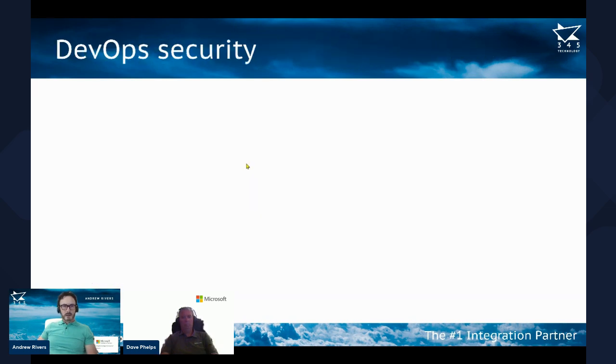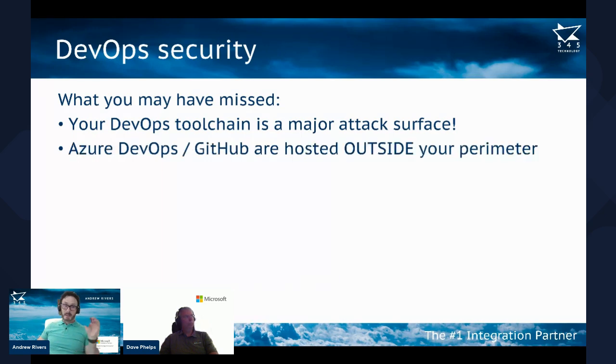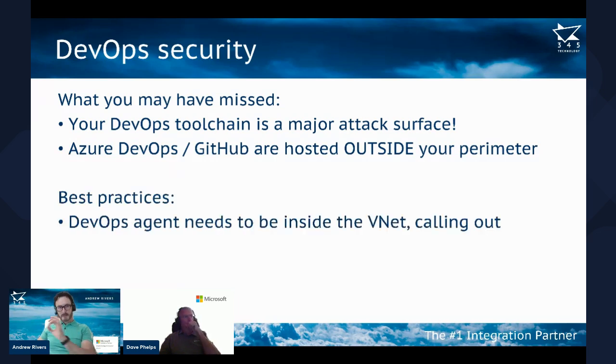So just looking at the security a little bit, please remember that your DevOps tool chain is an attack surface, and once you're aware of that, you can make sure that's secure. That's because Azure DevOps and GitHub are hosted outside your perimeter, and so what you don't want to do is open up holes into your perimeter security for DevOps that other people can exploit. Just some things to think about: if your DevOps hosting agent is inside your perimeter connecting out to get the code, then it's in a secure place.